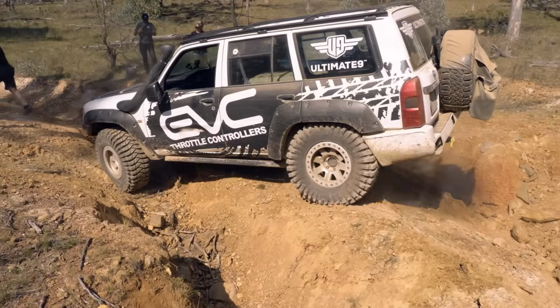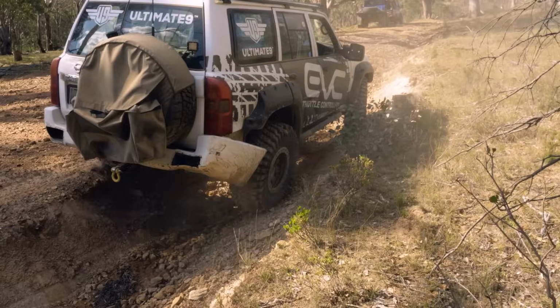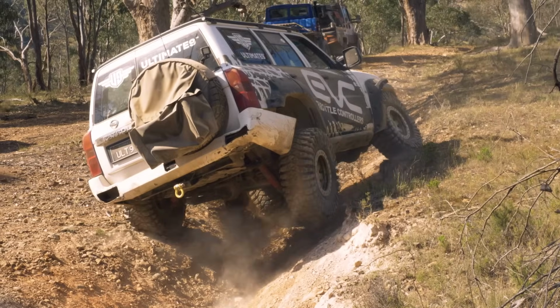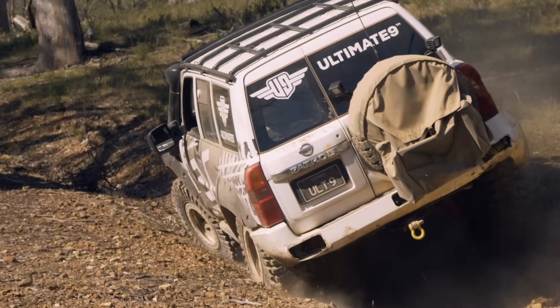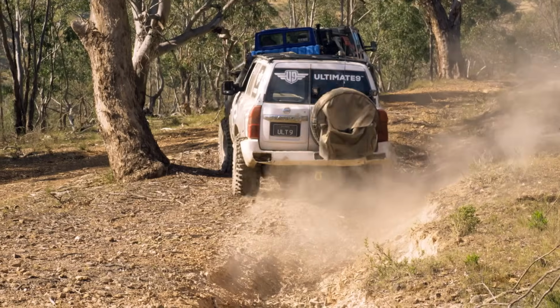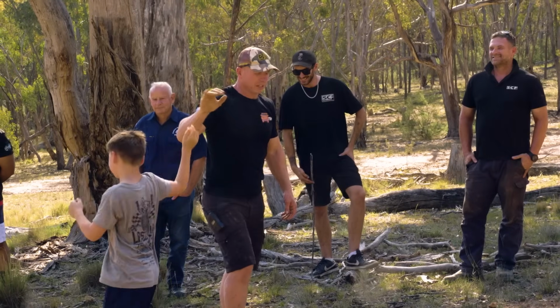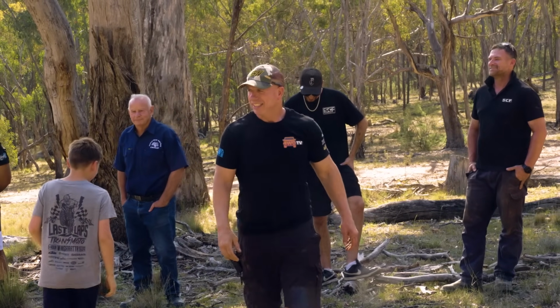After he got out of that little section, he got onto a little bit of a flex course. In the rear vision mirror, I could see the bumper just hanging off. It's copped a pretty hard time this weekend. I think we're gonna have to look for a new one when we get home. But hey, he drove it. Good drive. That was fun to watch.